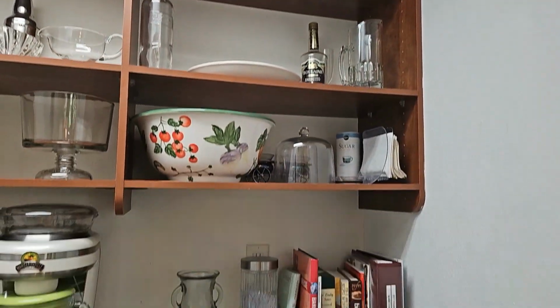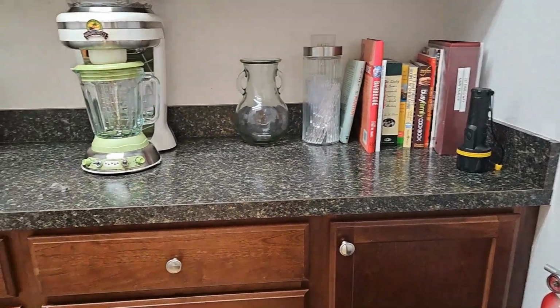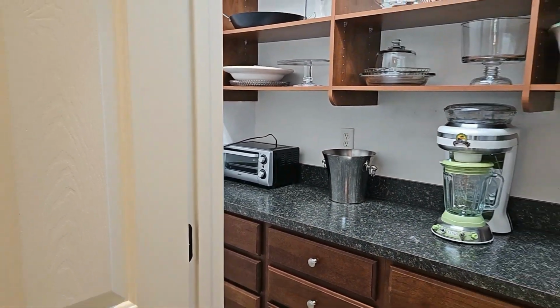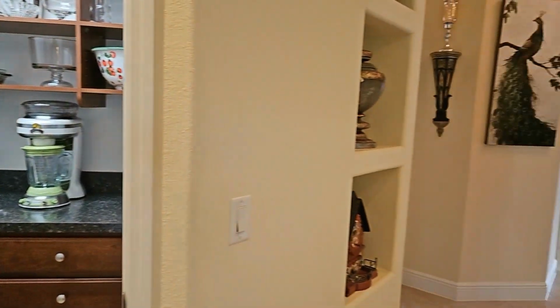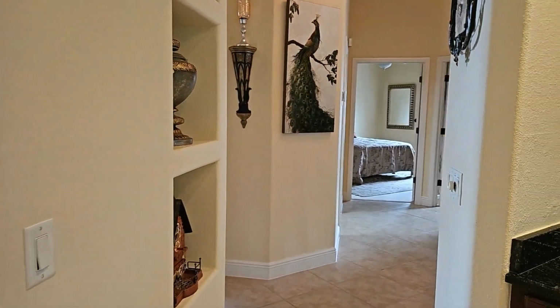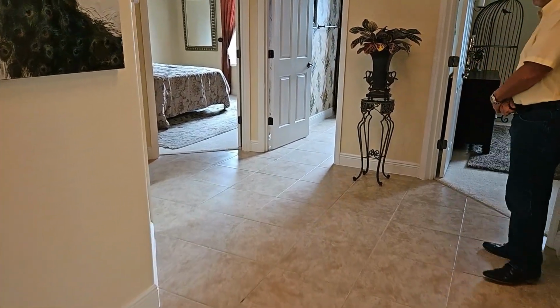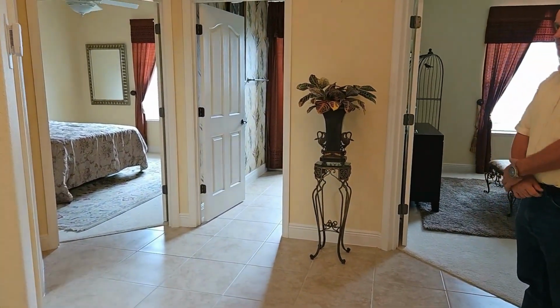The house has a total of 3 air conditioners. What are the ages of the air conditioners? They're all brand new. Let's say last year. Kind of new. The roof was also replaced in 2023.